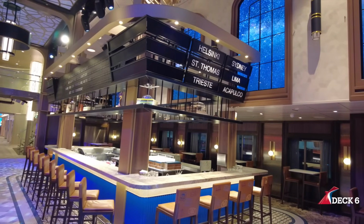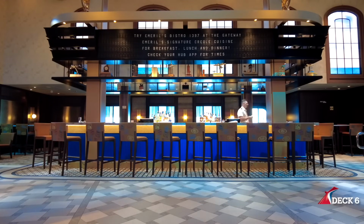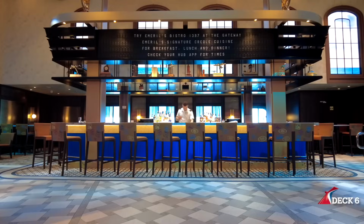Latitudes is one of 2 new bars inside the Gateway Zone. This bar pays homage to airports and train stations all across the world. And if you would like to know more, be sure to check out my review plus my top 7 cocktails at Latitudes.